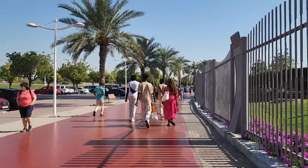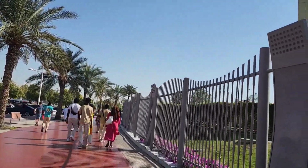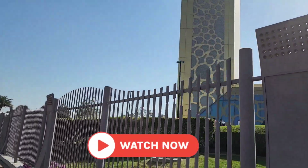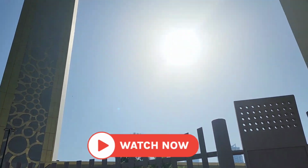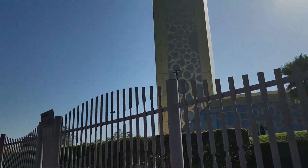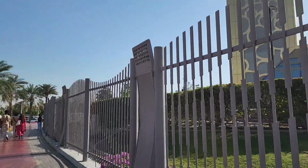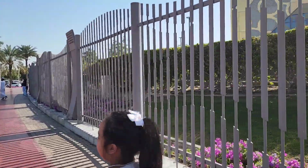So guys, right now we're just walking and this is the Dubai Frame. I'll just show you around. It's 2 past 2 right now, so if you can see, there's still bright sunlight coming from the sand, of course. And these are the fans.